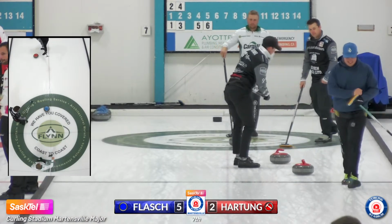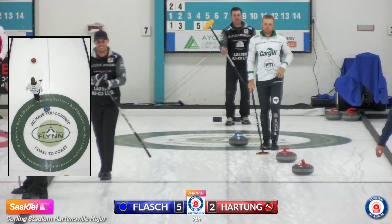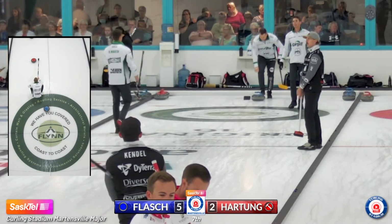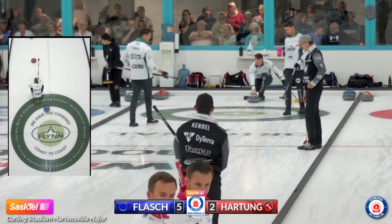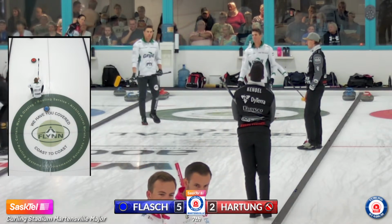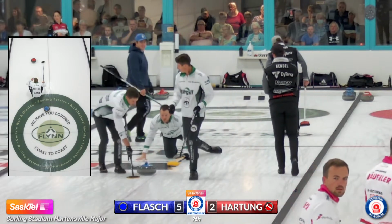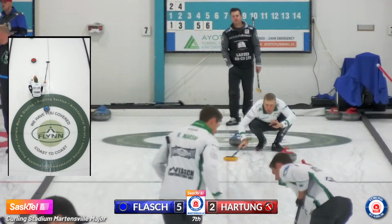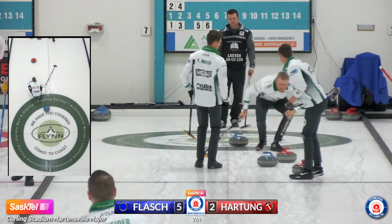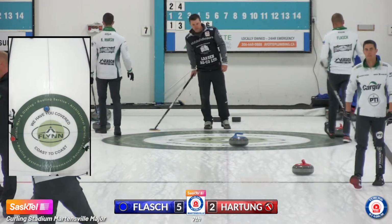Got better line on this one, but doesn't have quite the legs to get there. Flasch can still see it, so he's going to make a play on the tighter guard. Again, that long one doesn't really worry him. That's precision peeling right there. Catches an inch of that stone.